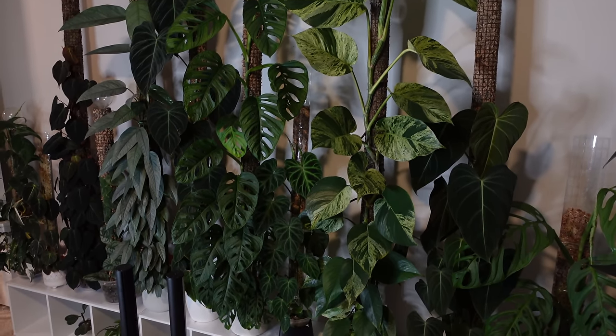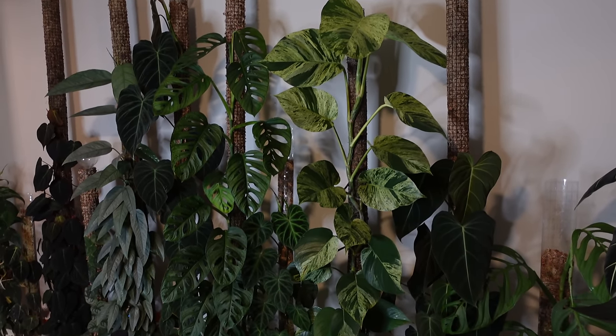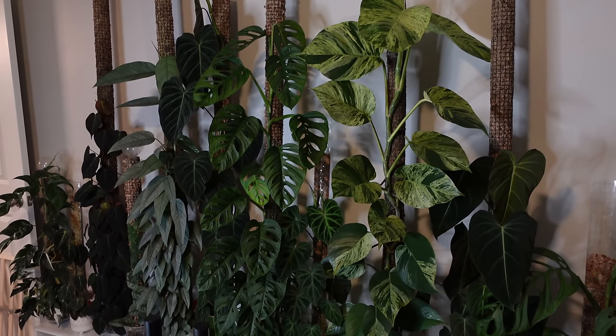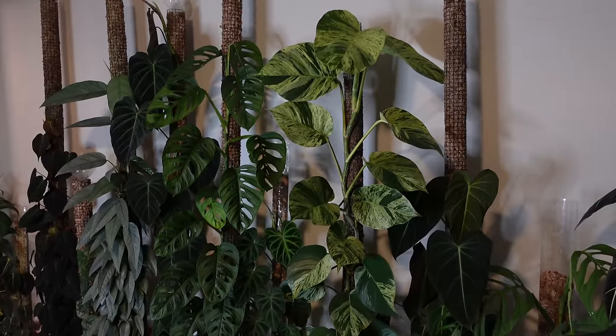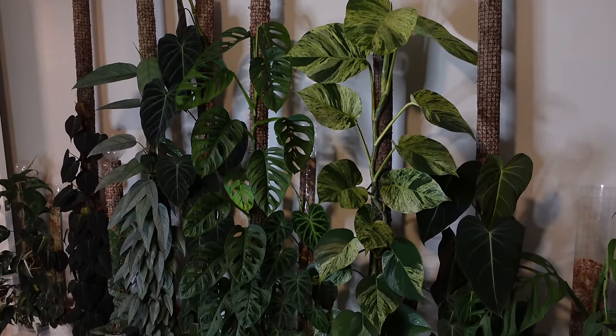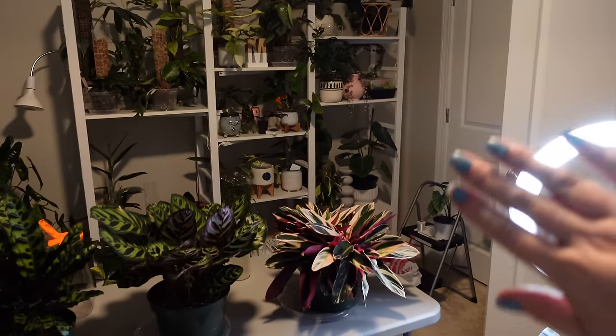You don't have to try and keep it moist all the time. It's just impossible to keep up with, especially if you have a large collection. It's a lot of work. So mine dry out all the time, and look at them, they're doing totally fine. It is okay if they go dry. Don't feel like you have to keep them moist 24/7. It is okay. Oops, sorry for the ring light.